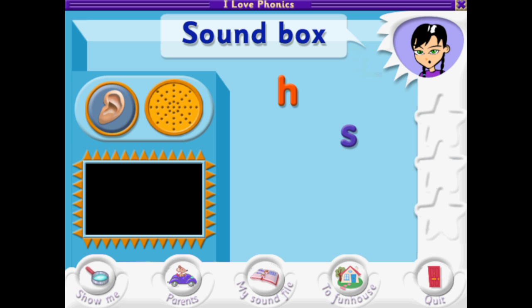Oh, there you are. To play, click on the ear to hear a letter sound. Then, drag the letter that makes the sound into the box. Click on the show me button if you want more help. If not, let's start playing.